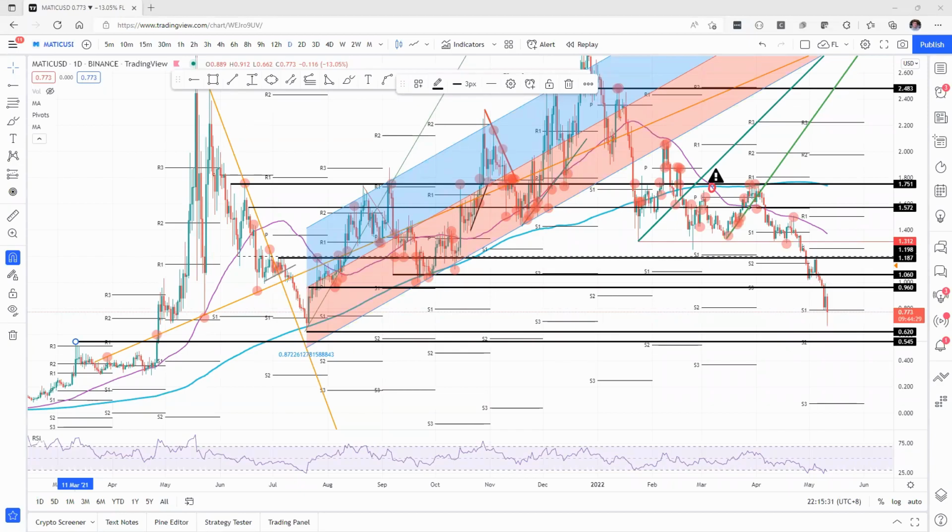Welcome to FX Streets. Today we're going to be talking about Polygon almost taking the double wall of support, defending 50 cents.